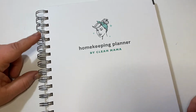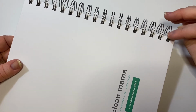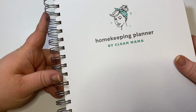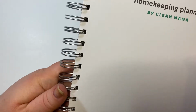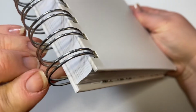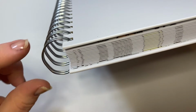So it does have a silver coil. It is like those O-ring kind of coils. It's not a huge planner, so it's not the biggest deal in the world. I wish it was a spiral, but it will do. It's kind of brushed, it's not a super shiny silver, but just a silver. And it's not perfectly round. It kind of has a squared off, flattened side to it. I don't really know how to show you that.